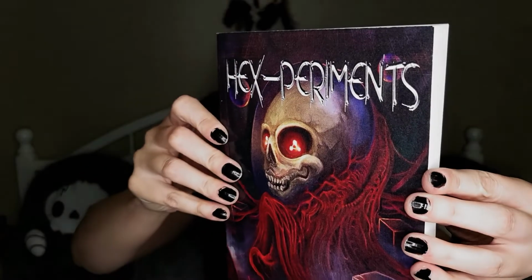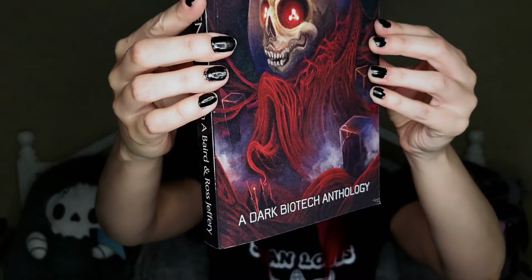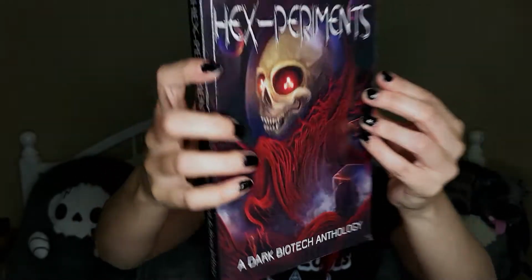So let's get into these books. I am so interested in this. It's called Hexperiments, a dark biotech anthology. Could we be any more intriguing? The cover is gorgeous. Honestly, it's not very long. I have started to really get into anthologies lately. I used to hate short story collections, but lately they've been really gearing me up, especially horror ones.